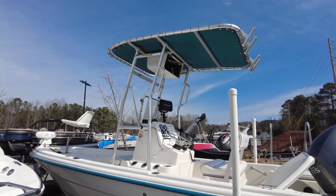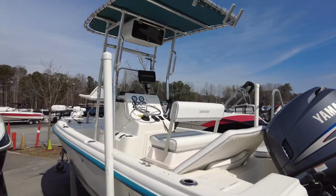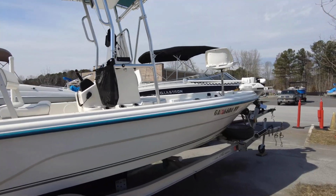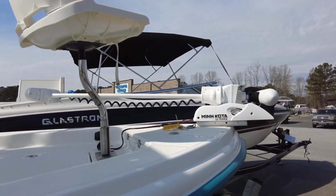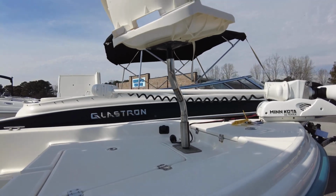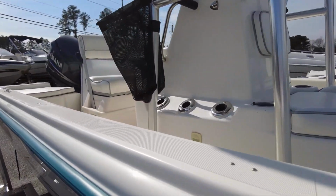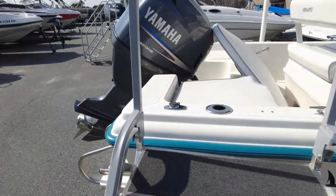It's got the T-top. I believe that is a collapsible T-top. Humminbird Helix 9 up top. Minn Kota trolling motor there. It's got the remote, deck seat. Let's go aboard, take a look.